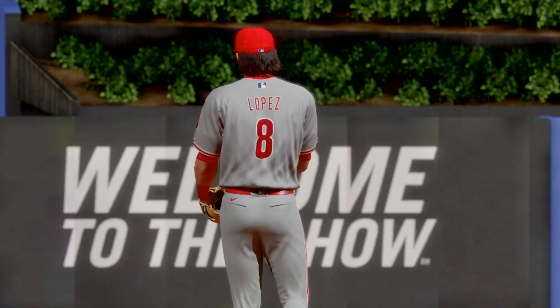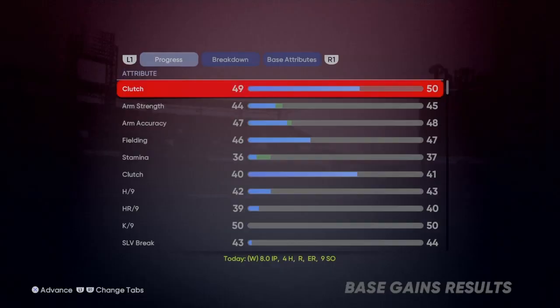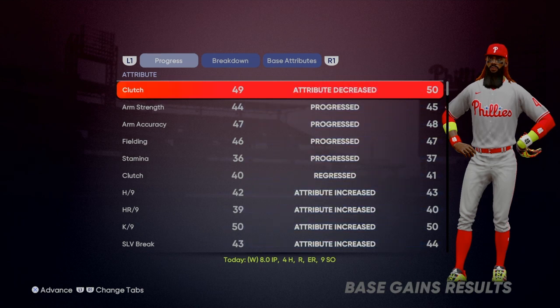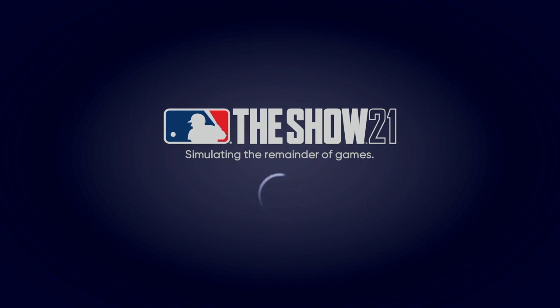They pulled away and never looked. Oh, that was Lopez at shortstop. Okay. 10-1, the final lopsided score in this ball game. You only gave up four hits. That's a good day at work right there. Richard O'Neill earned his ninth win of the year as he turns in 8 strong innings of work.